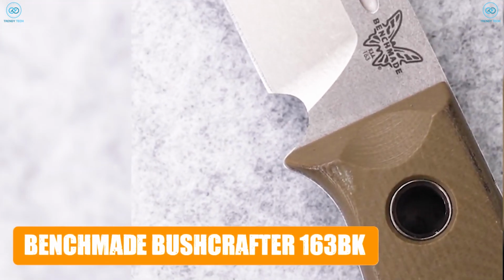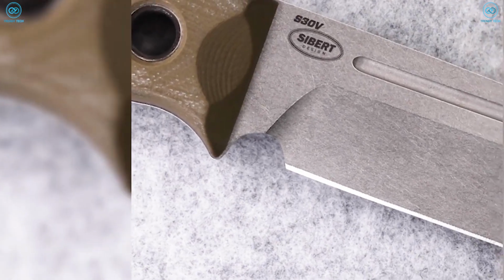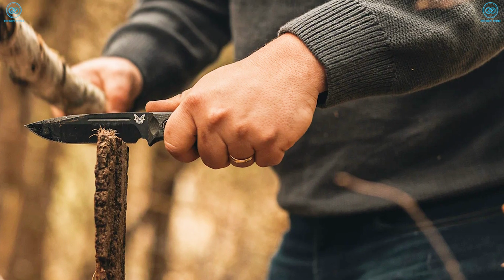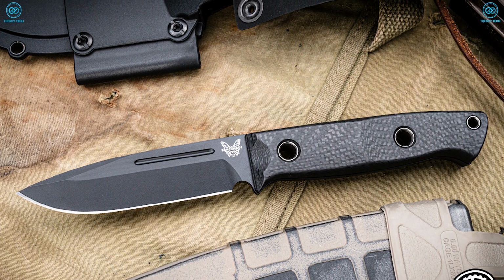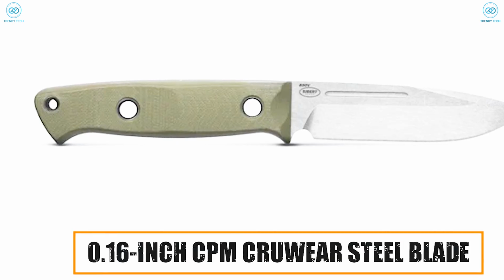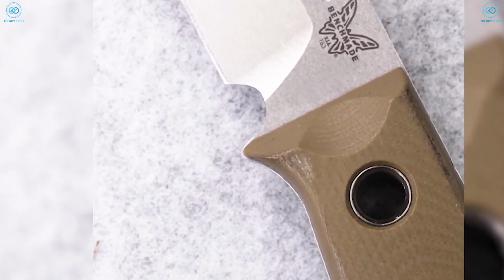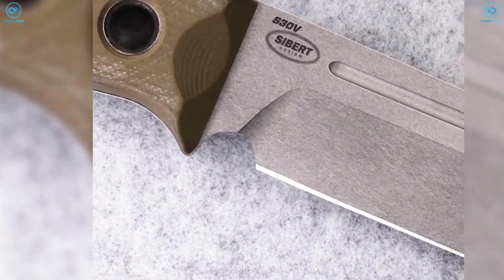Introducing the Benchmade Bushcrafter 163BK, a premium fixed-blade knife crafted for serious outdoor enthusiasts. Designed by renowned maker Shane Sibert, this knife is a significant upgrade from its predecessor, the 162 Bushcrafter, and is set to enhance your bushcraft experience. At 9.04 inches long, with a robust 0.16-inch CPM Cruwear steel blade, it excels at every outdoor task. Whether you're splitting logs or preparing fine tinder, the ultra-sharp factory edge handles tough materials with ease.